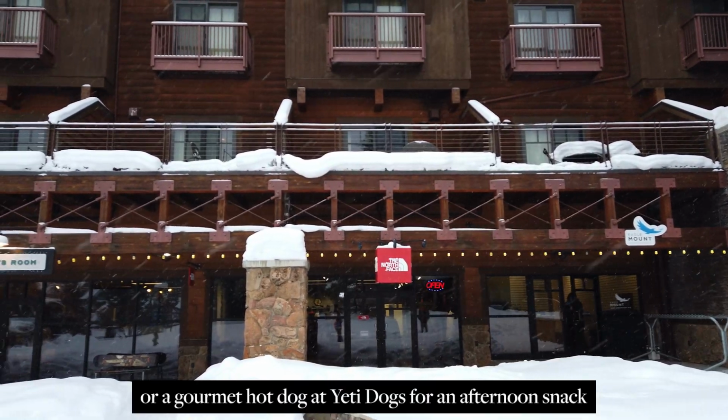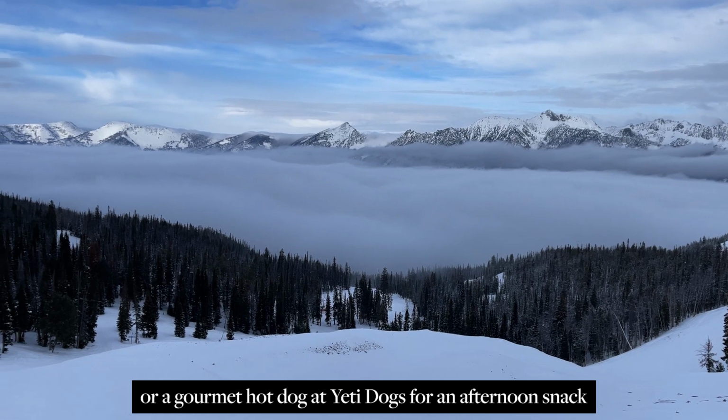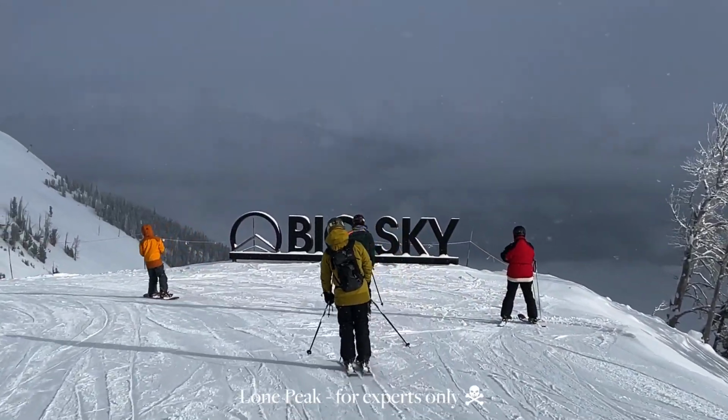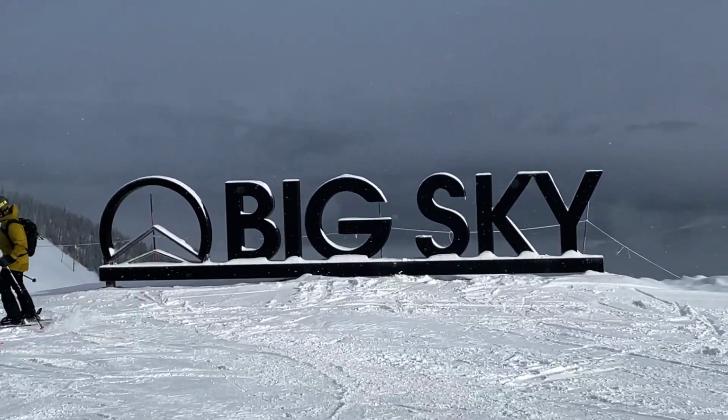And we also got really lucky with the weather. We visited right after a huge snowstorm early in the season. But no matter when you visit, Big Sky should be pretty good conditions because they get over 400 inches of powder a year. I skied all day from first tier to last, and I felt like I only scratched the surface of what the mountain has to offer.